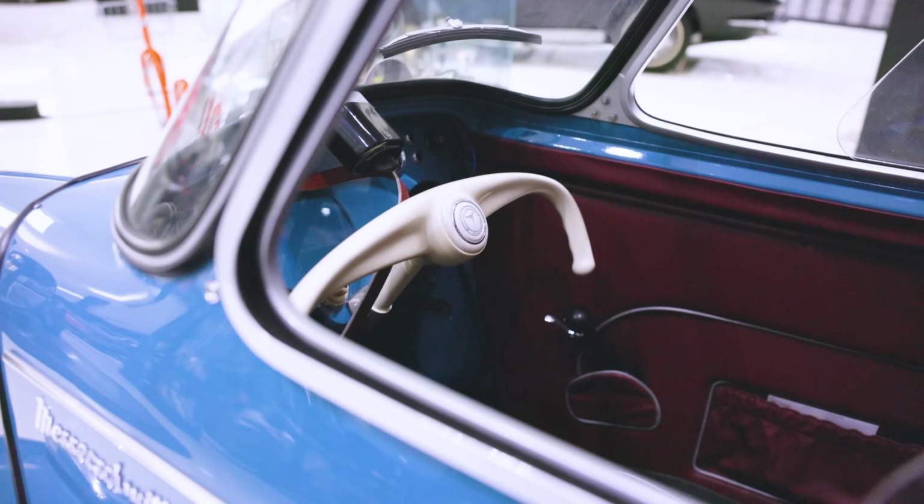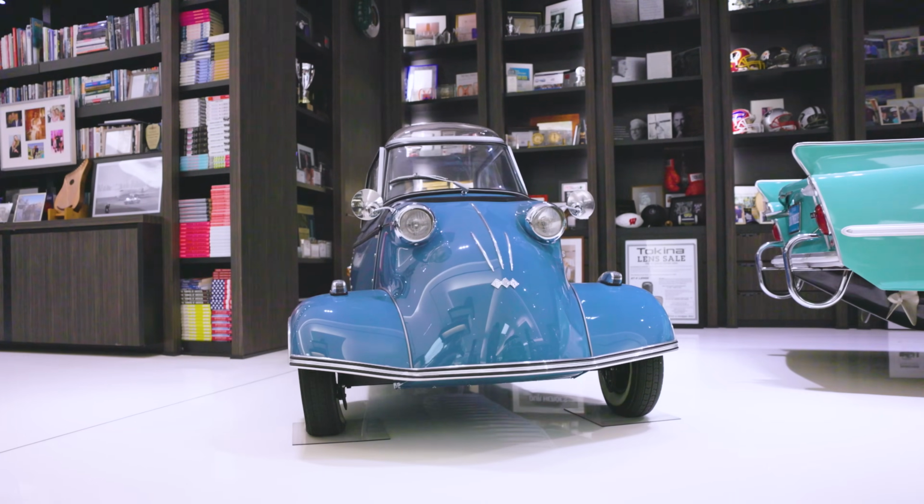So even on the cars that are 50 grand or 80 grand or 200 grand, they're best of examples when it comes to restoration quality and colors and pedigree. So he was very specific on great quality with whatever price range he was looking at.